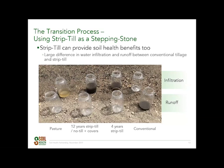This is just a picture of a rainfall simulator from a strip till field day that I attended this summer, and I just thought it was really interesting to see the differences between conventional till and strip till. I think it proves that strip till can provide soil health benefits too. So as you can see here on the right-hand side, the top row here is infiltration, bottom row is runoff. And so on the far right-hand side is a conventional till field.